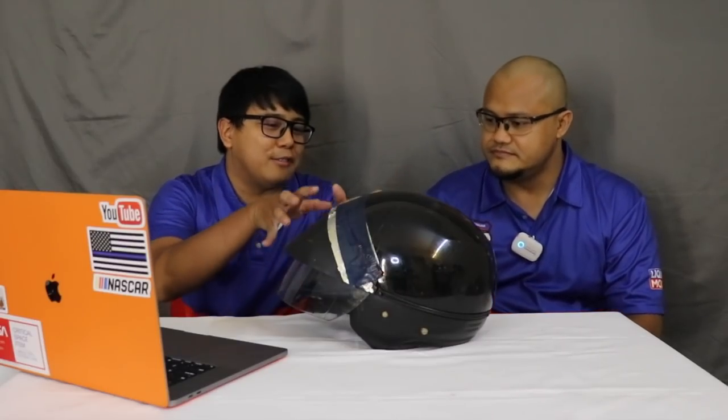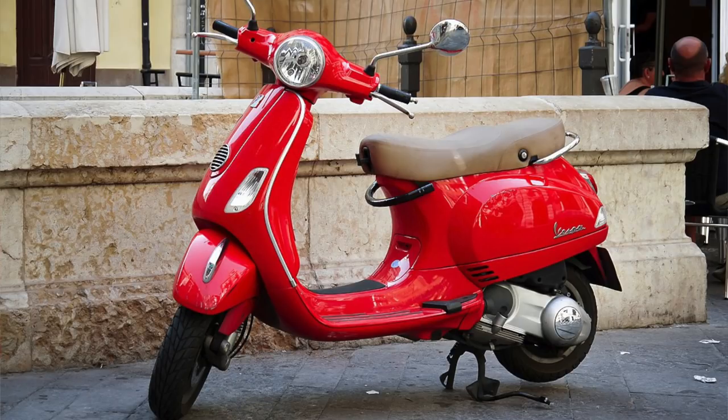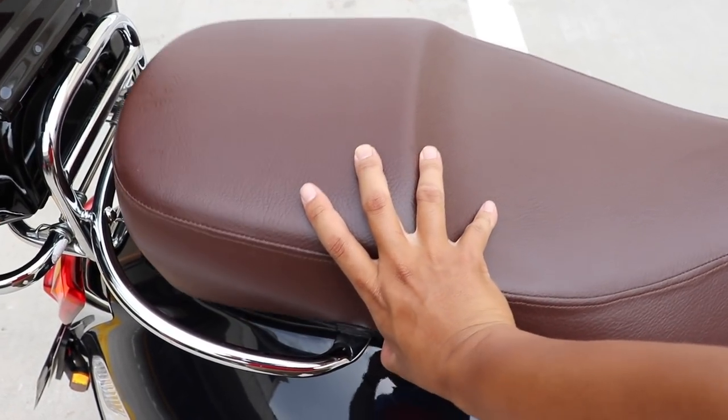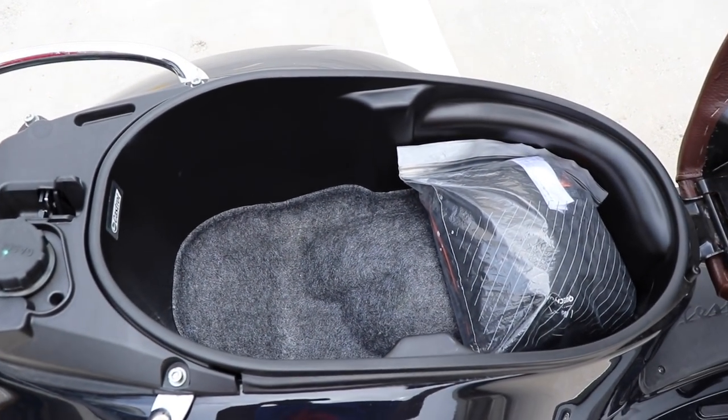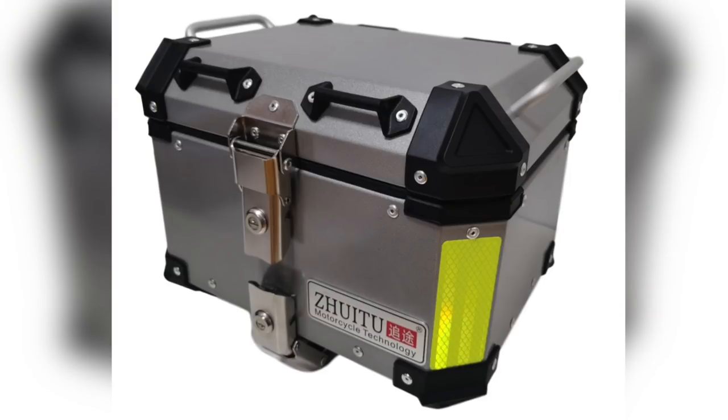Light and compact lah. And especially if you are riding scooters, this actually really fits well. The seat storage is usually small, can really fit like this only. Even the Gilera I reviewed recently can only fit like this. Somehow if you have a box, you can actually put two of these helmets and still have a lot of space around it. You don't need to get a very big 42 liter box. I think 30 liter can really.